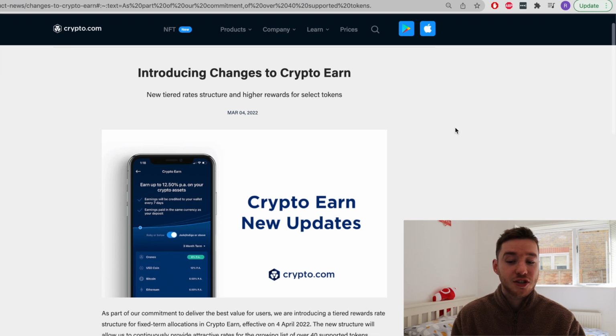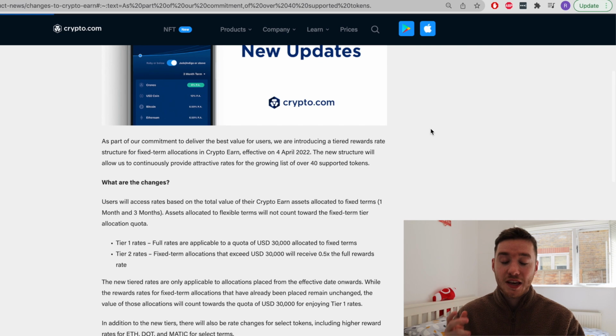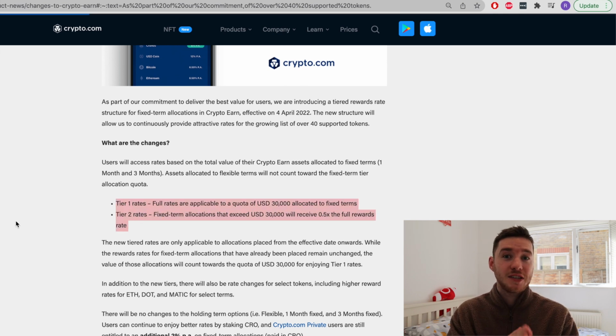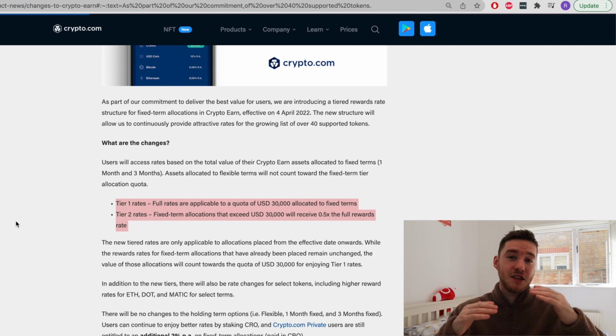As you can see, there's changes to Crypto Earn, a new tiered rate structure, and higher rewards for select tokens. The main change is here, where you can see tier 1 and tier 2 rates. As we just saw on my app, I'm earning 6.5% on Ethereum. How it works at the moment is, if I have £100 or £100,000, I will earn 6.5% on that Ethereum. The change now is that there's different tiers.